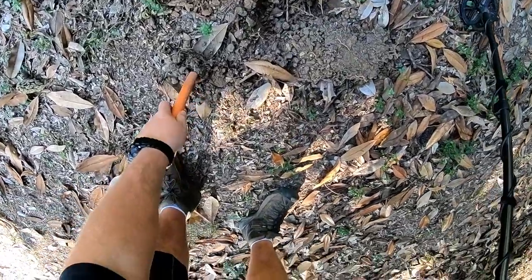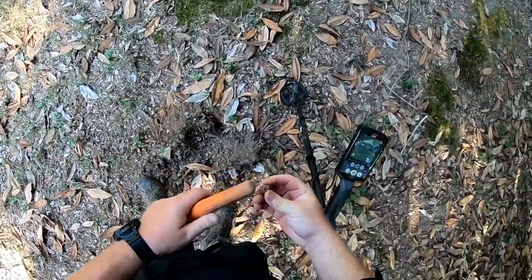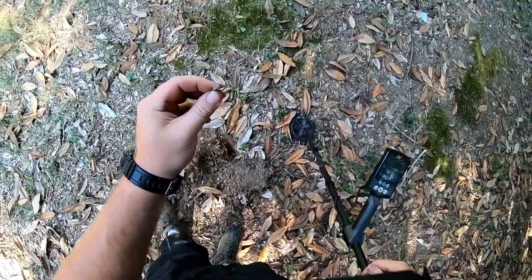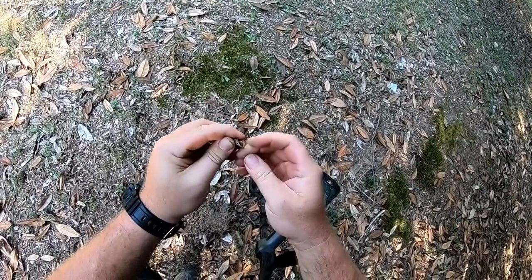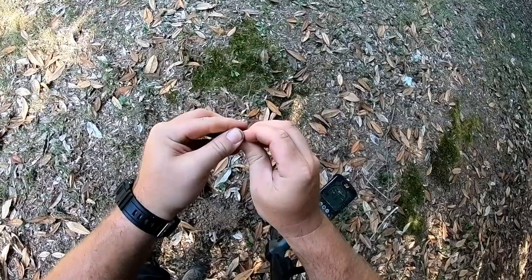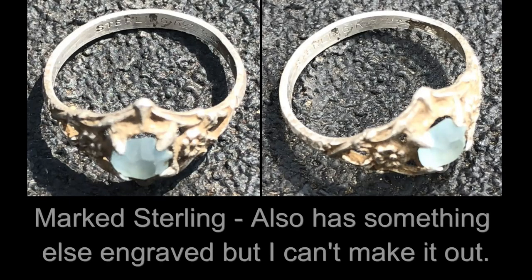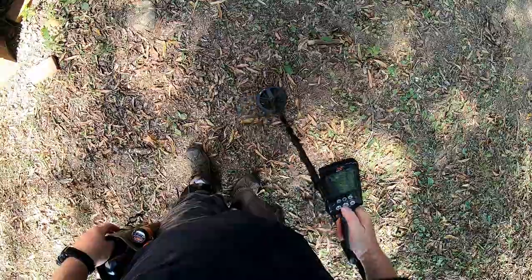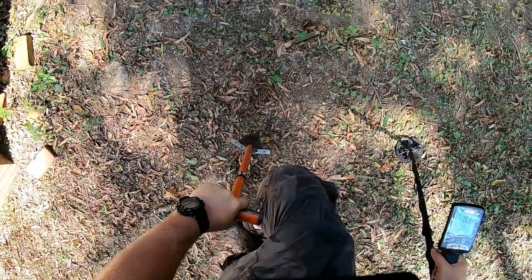Whatever it is in that clump. Ah, that's a little ring. I believe it's silver too. It's shining up pretty good. All right, let me get it cleaned up and I'll add a picture. Solid 19, right on the surface or something big.